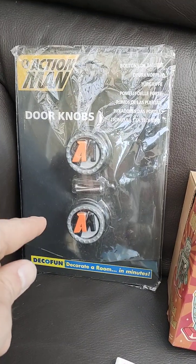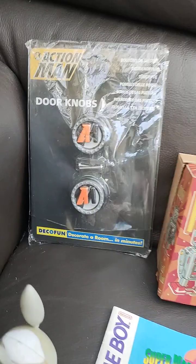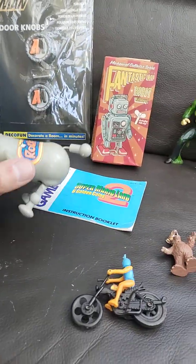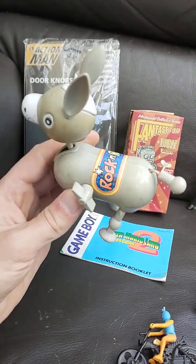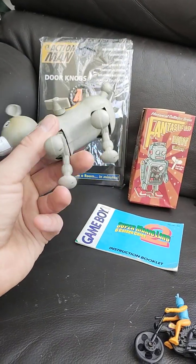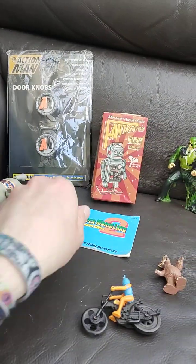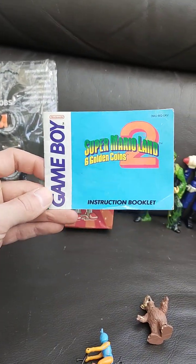Action Man doorknobs, decorate a room in minutes. One of the most random things I've ever found at a car boot, I think. This is one of the few things I can't find anything of online. This is Rock and Rock Donkey. I don't know. I can't find anything about that online. So I'll have to dig deeper for that one.